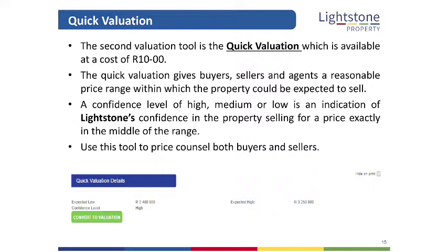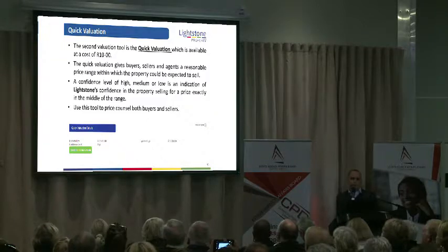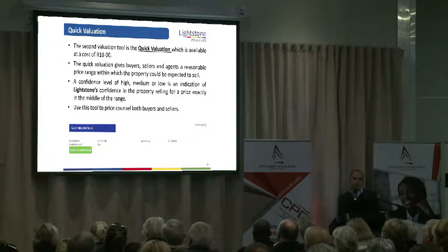The second valuation tool is the quick valuation. This is a 10 Rand report. Effectively, it gives buyers and sellers a reasonable price range within which the property could sell. A confidence level of high, medium, or low would be given. So you'd see the expected low, the expected high, and your confidence levels.